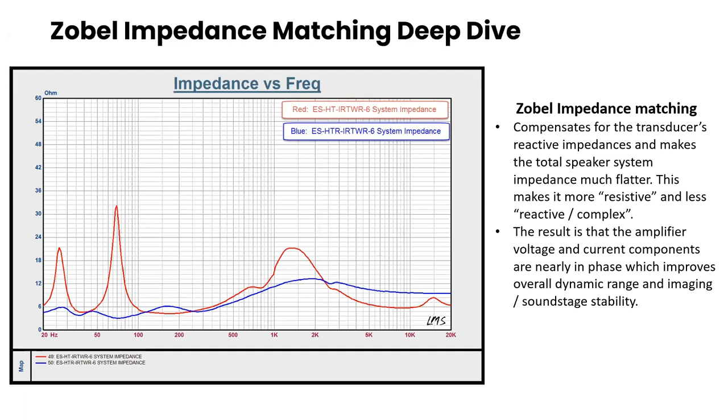The blue line is the Zobel impedance matching circuit. You can see that it's far more linear, with fewer peaks and dips. What this does is compensate for the speaker's reactive impedances and make the total system impedance much flatter. This makes it more resistive and less reactive and complex for the amplifier. So the result is the amplifier voltage and current components are nearly in phase, which improves overall dynamic range, imaging, and soundstage stability, and actually makes it easier for the amplifier to drive.